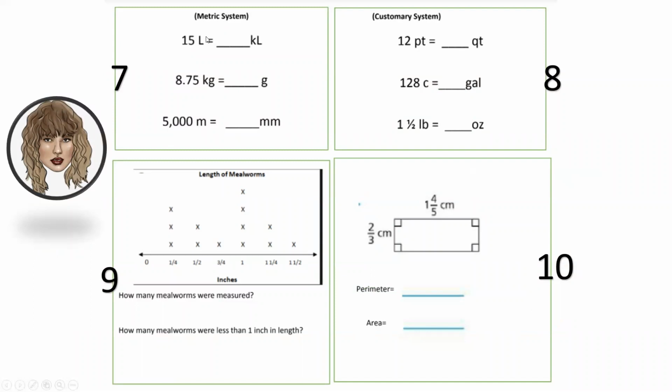And then last but not least, you have 7, 8, 9, and 10. You are going to convert all of these using the metric system. You're going liters, grams, and meters. 3 different areas of the metric system. You're also going to convert pints to quarts, cups to gallons, and pounds to ounces. Yuck. This is the customary system, not our BFF for life. And if you have not mastered this yet, just try your best.